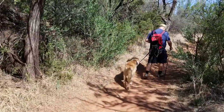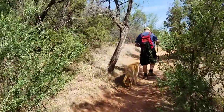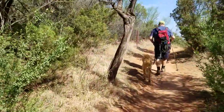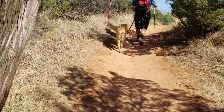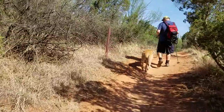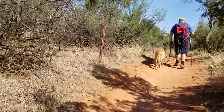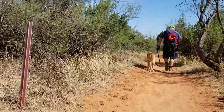There's Bakey and Clark. This is about the limit for Bakey. He's doing really well. And he wants to keep walking and he hasn't really lagged yet and he hasn't kind of given the signal that he's had enough. And I think considering the heat and everything, he's done really, really well.